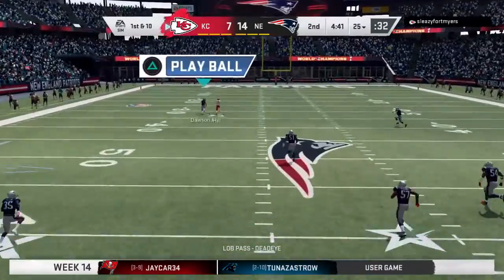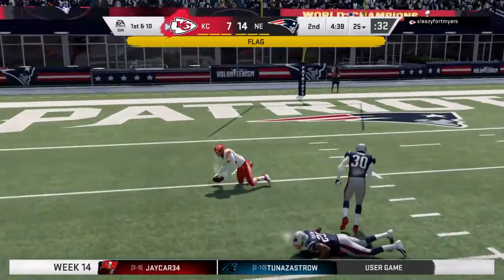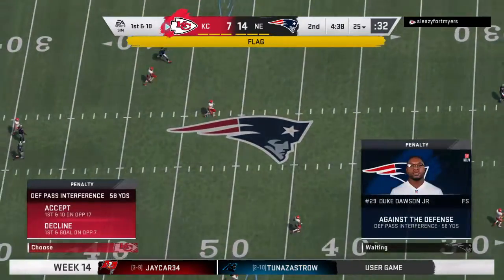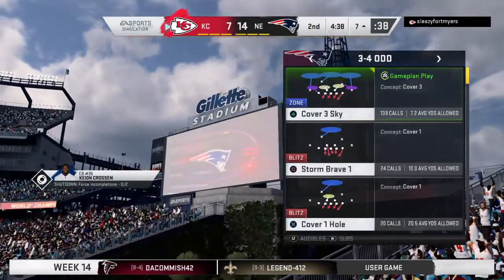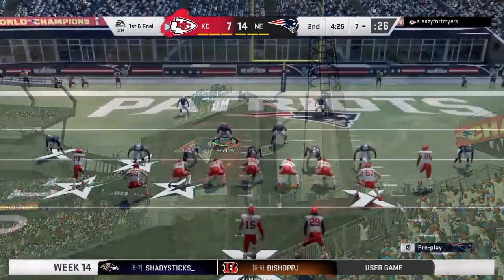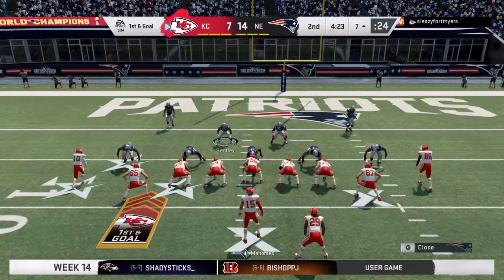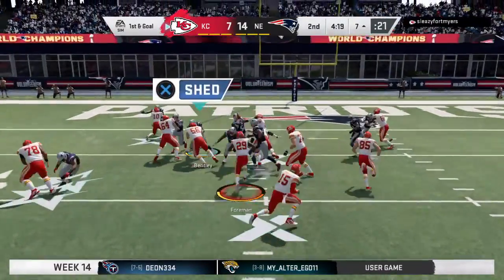Now Mahomes. He's going to loft one deep over the middle. This is caught inside the 15. And he's got this way down inside of New England's 10-yard line. So with the pass being completed, they'll go ahead and take that instead. Nothing extra to be gained. Pass interference at the spot, completed the pass. That was your play, so you might as well not even have the penalty.